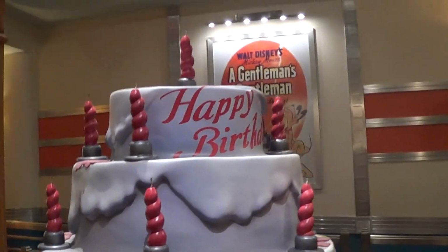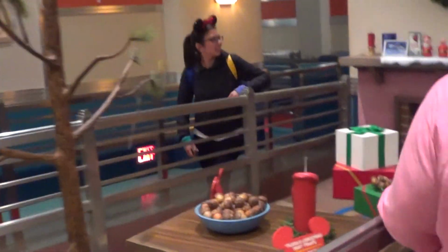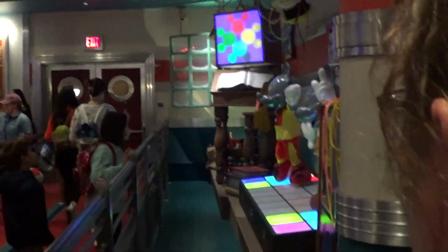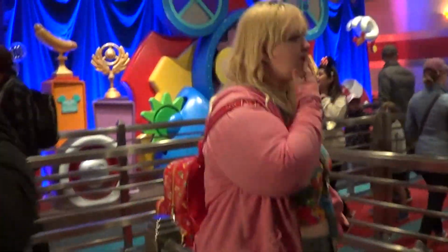Mickey's party cake. It's not a real cake. Mickey's birthday party, yeah. Another part, this is from the Beanstalk. Oh, look at this. Fun and Fancy Free. Giant key. Christmas. This is really nice. You know what? I'm having more fun just looking at all the stuff here. Yeah. Oh my gosh. Am I really seeing that? Disco Mickey Mouse. Yep. Disco Mickey Mouse. Oh my gosh. Look at this.